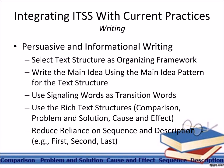We'd also like to reduce the reliance on using sequence and description text structures, which are frequently used by students, for example, when they write first, second, next, last. All of them are focused on sequence and description text structures. As I stated in part 1 of our video, these types of text structures are basically stringing along a long list of ideas that are not that effective or efficient in the student's memory. And they're harder to remember and harder to recall, and they're harder to associate. So instead, we recommend that the teachers encourage students to use the richer text structures such as comparison, problem and solution, and cause and effect.